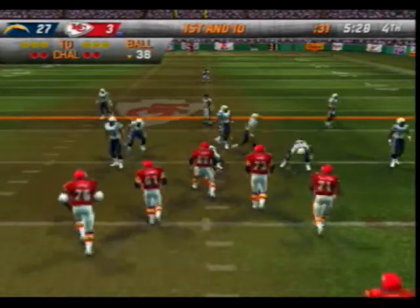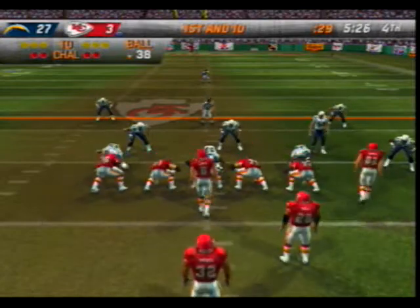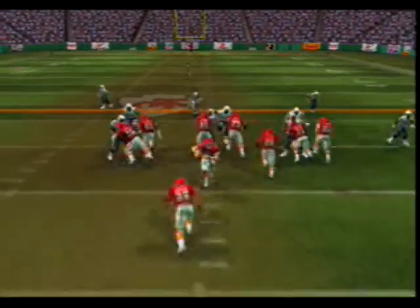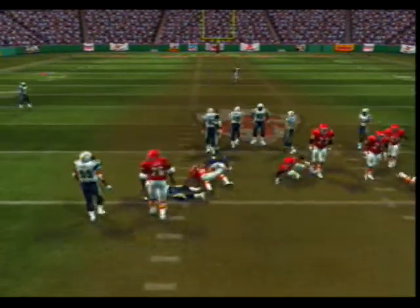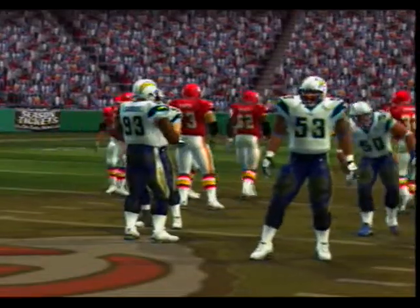Let's go, boys. Strong, strong, two backer. Keep it up. Hand off to the tailback. Number 94 comes up to make the play at the 42.